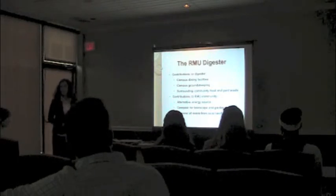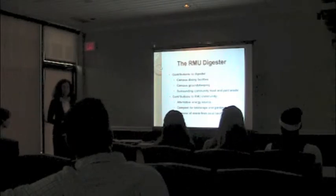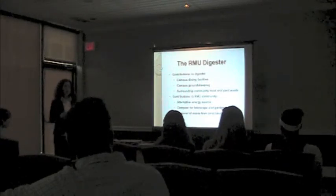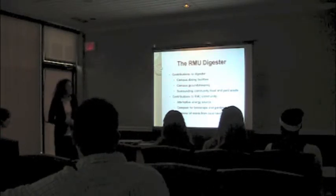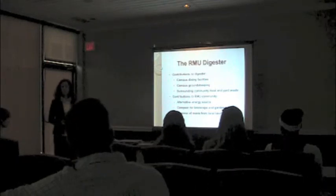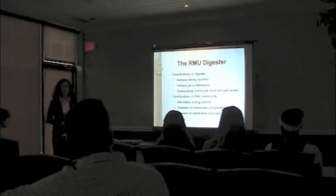So why an RMU digester? Well, just from the input from the campus dining facilities, the campus groundskeeping, and the surrounding community, we do live in a large metropolitan area. If we had some contribution from outside sources, such as food waste and yard waste, that could all be contributed to a campus digester that would not only produce an alternative energy source on campus, but the compost produced could also be shared with the community. And all of this waste could then be removed from local landfills.